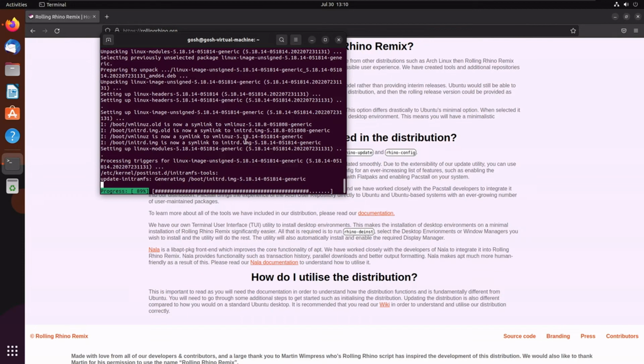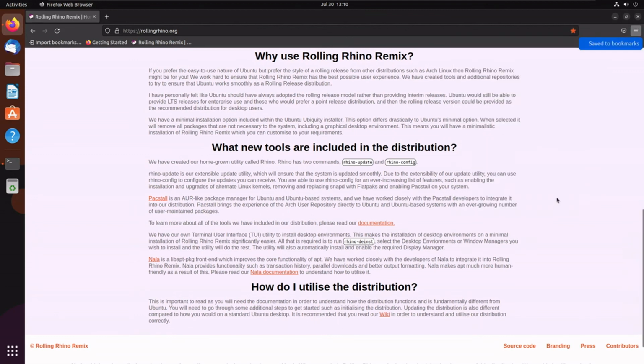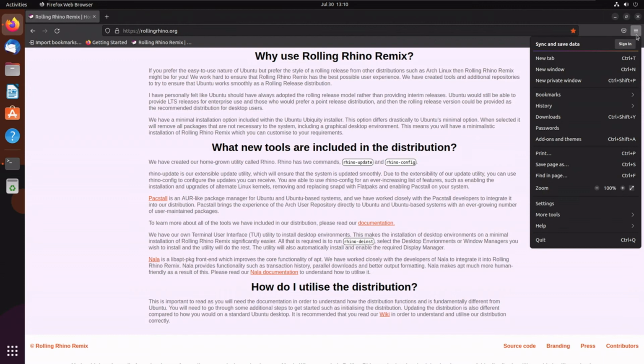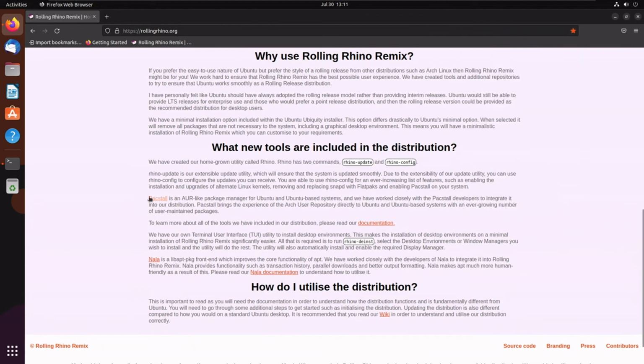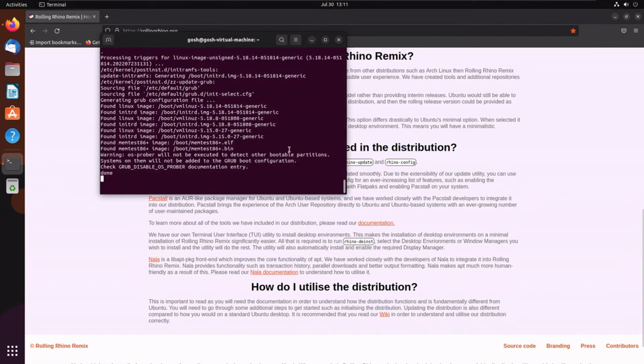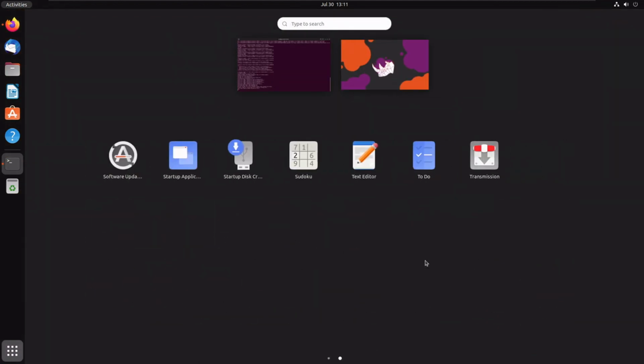So, we can see it's busy setting up, installing. I'm just gonna, in the meantime, bookmark this. Right, I'll just add it to the bookmark toolbar. Right, just so that if we reboot, and I suspect that's actually going to happen, that the stuff is easy to find. Okay, so grub prober entry done. Does this mean there's more to do, or this is completely done? Well, that's doing whatever it's doing. I'm going to try this again.